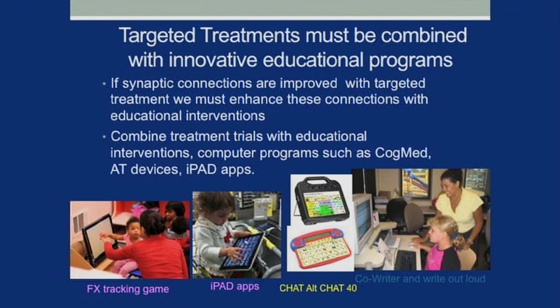So if synaptic connections are going to be improved with these targeted treatments, we have to help these connections with the educational interventions. And just like was mentioned in the earlier ADHD talk, perhaps it's the combination of the treatments that we really need to look at, not just looking at them separately. So using the medications with the educational interventions, or some assistive technology and computer programs, or CogMed, which is a computer-based intervention system that's supposed to help with working memory, and other assistive devices. Those things, I think, are really promising and we'll hopefully have some data on in the near future.